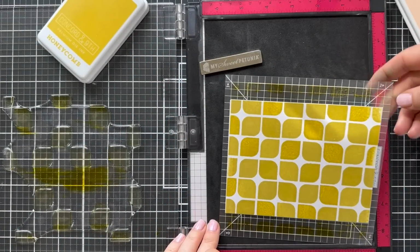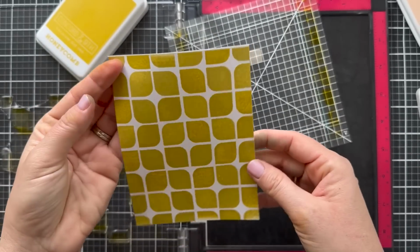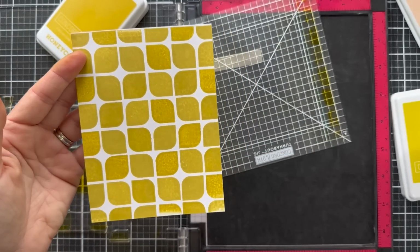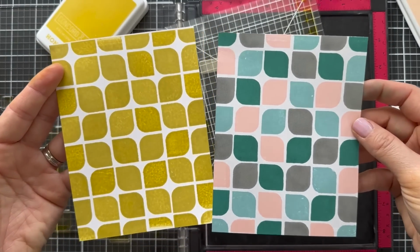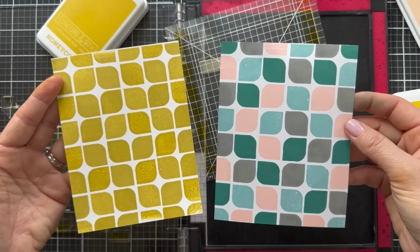Okay, here's another panel that I just did all in one color. I used honeycomb, and I love this so much. All the different looks that you can achieve just depending on the different color choices that you make.